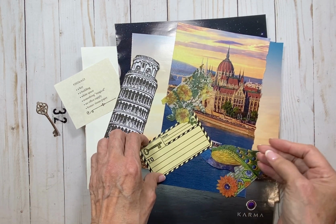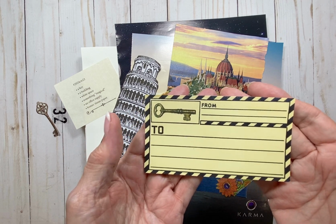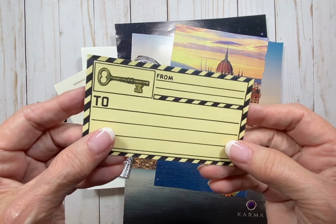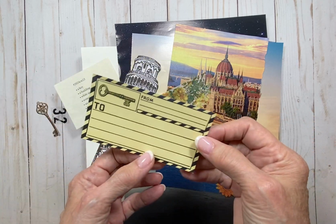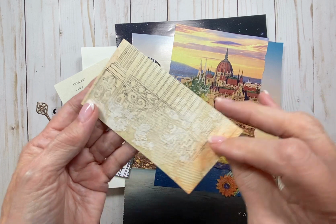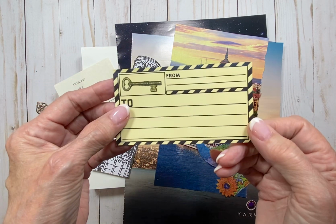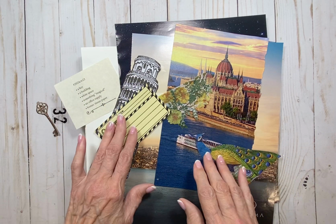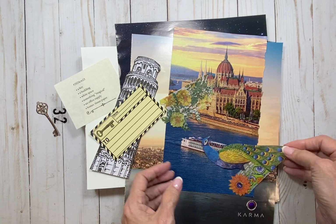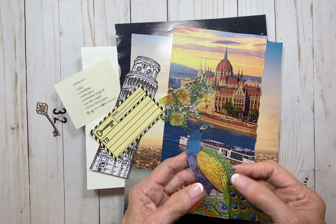My key is on here, which is also the office supply. This is a shipping label, and it's from some ephemera pack. I'm not sure. Anyway, it's an ephemera thing. It might be a digital. There'll be some white space or blank space.